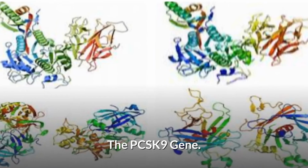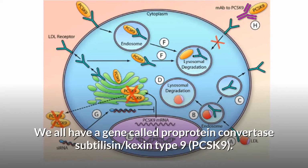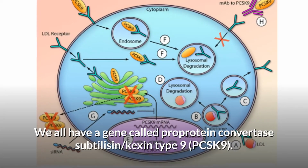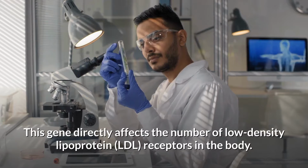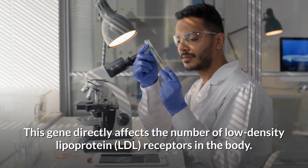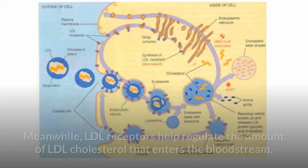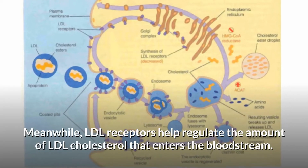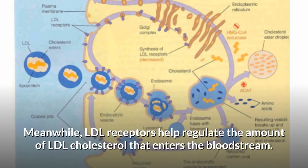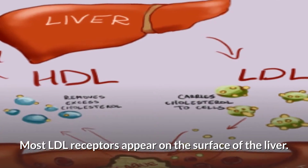The PCSK9 gene. We all have a gene called proprotein convertase subtilisin/kexin type 9, PCSK9. This gene directly affects the number of low-density lipoprotein, LDL, receptors in the body. Meanwhile, LDL receptors help regulate the amount of LDL cholesterol that enters the bloodstream. Most LDL receptors appear on the surface of the liver.